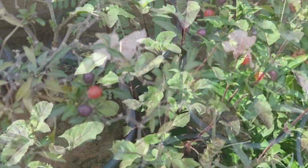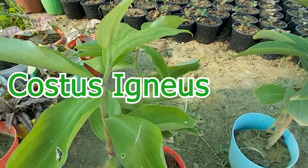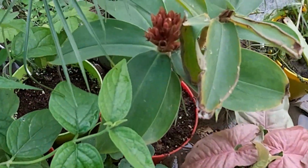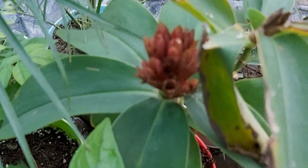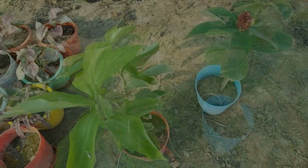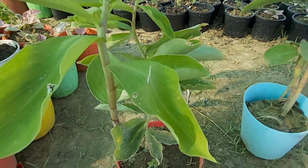So without any further delay, let's begin the video countdown with number 10 herb, which is Costus igneus. Costus igneus, commonly known as insulin plant in India, is well known for its anti-diabetic properties. It is believed that consumption of its leaves helps in lowering blood glucose levels. Recently, a number of researches have been carried out to evaluate the anti-diabetic potential of this plant.